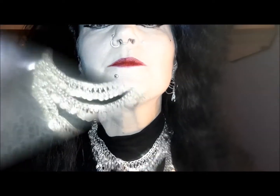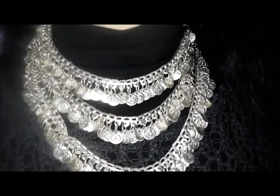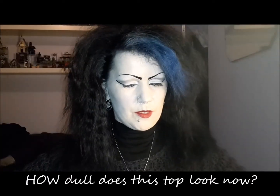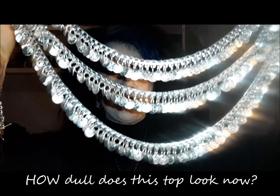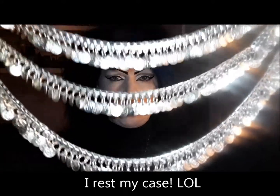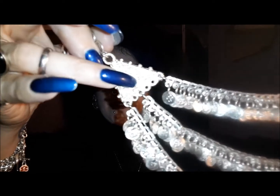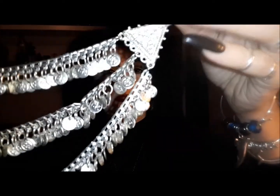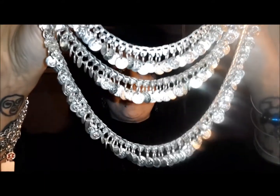Can you see this? I think it was 2 quid in a bundle of a whole bunch of other necklaces, and it is 3 layers of chain with these tiny little coins on. It's so pretty and it makes a nice noise. Connected to a triangular piece at each end. It just hooks in like that. And with these larger pieces, I do like them quite close to my throat.